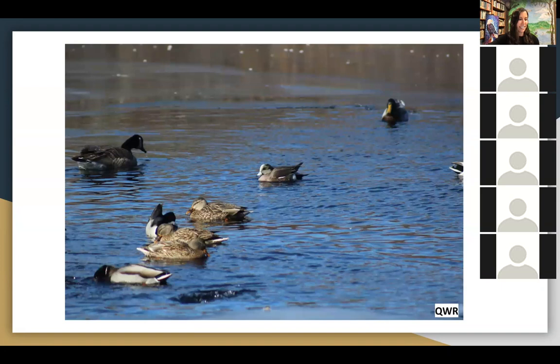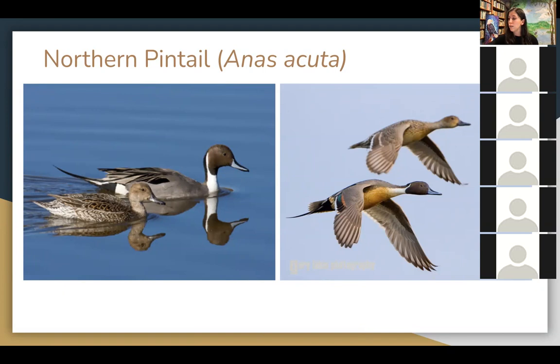And this is one of the most elegant ducks, the northern pintail. It migrates at night, and it's one of the first ducks to migrate because it likes to be in shallow wetlands. And because shallow water freezes up north faster than deeper water, they have to migrate. So they'll fly at night. The longest nonstop migration for a northern pintail was 1,800 miles. So they're amazing flyers. They can fly 48 miles per hour.